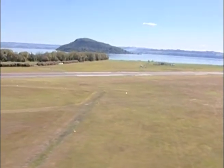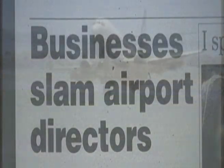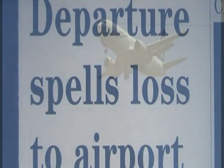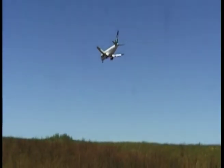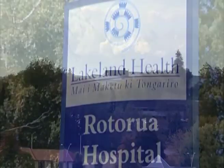Together with the growing impatience by some over the lack of progress with airport expansion plans, has come the news that Air New Zealand will cease all jet aircraft operations through Rotorua in October as they phase in a new generation of 737 airliners. Then there is Rotorua Hospital, where the bad news just keeps coming.